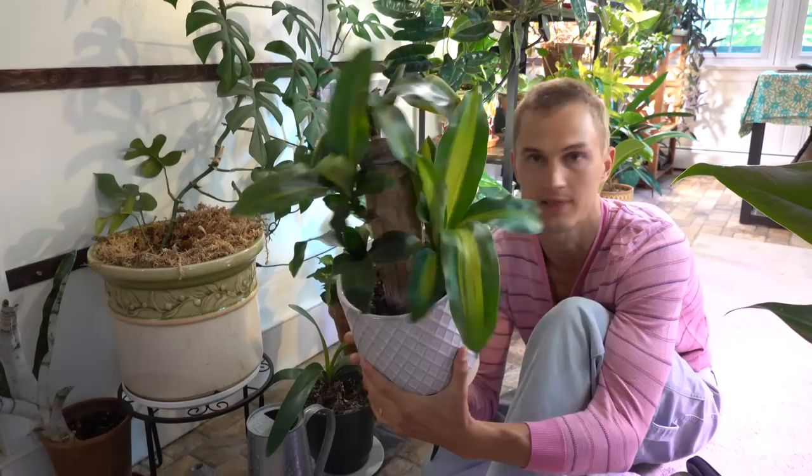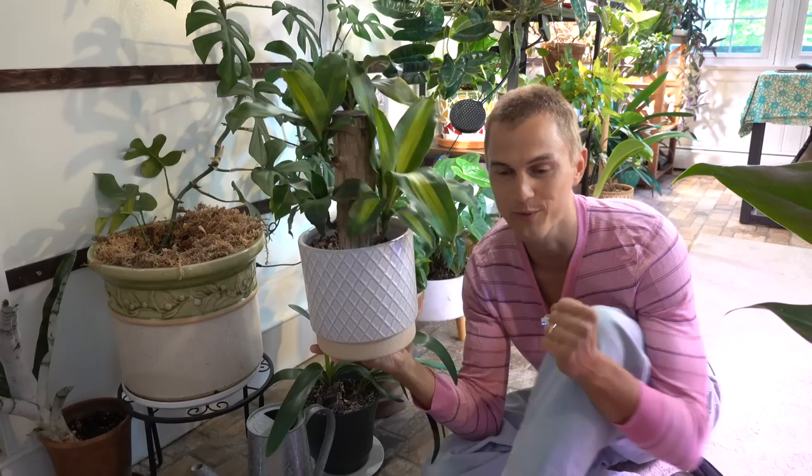This plant is just one of my favorites. It is a family classic. It is a family heirloom. I remember when I was in high school, we used to have one of these just on the side table in my family room.